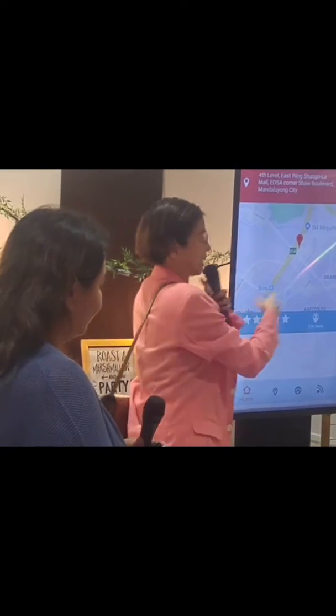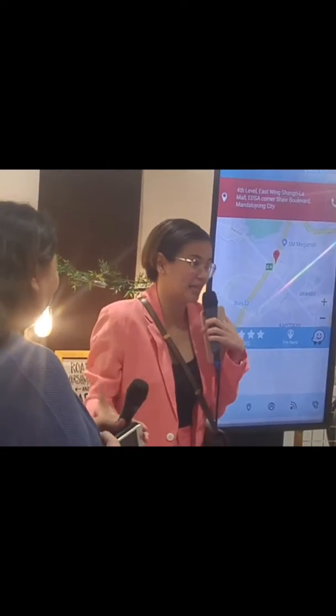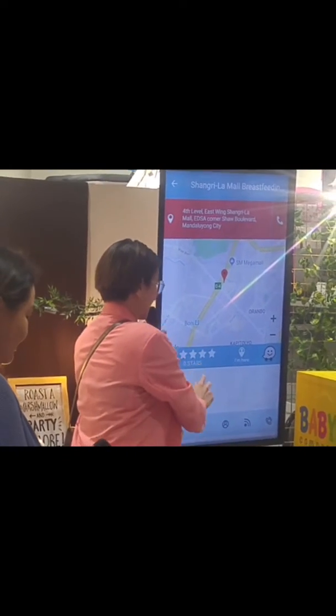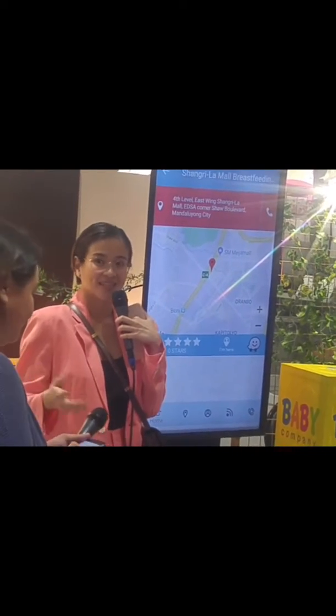One is you can rate the establishments because we want to create a standard for, let's say, this breastfeeding station. If it's clean, if it's very useful and helpful to moms, you can rate it, let's say, 5 stars if you want. And then you can also check in to the establishment. Trix will explain later on because once you check in, you will earn a badge.